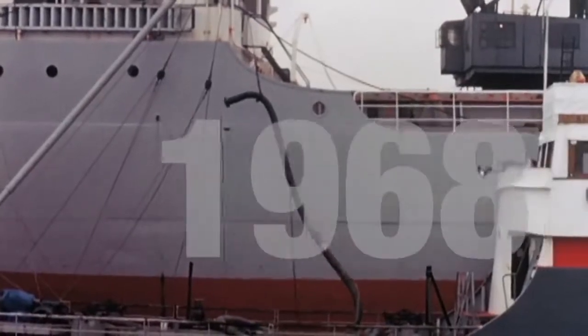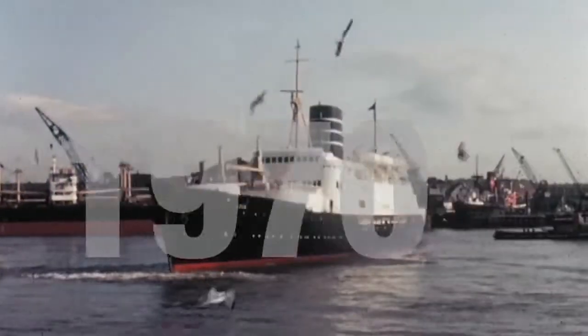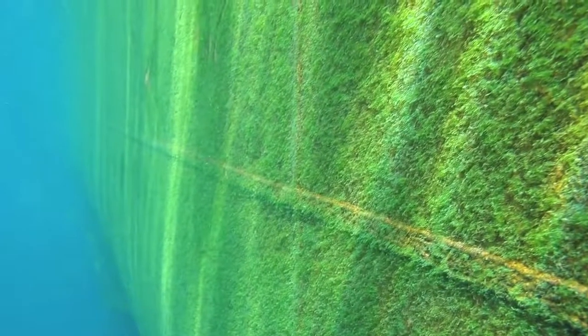Way back in the early 60s, the fouling problem on ships was animal dominated. During the next 10 years, as ships became bigger and bigger and the stationary periods in port became shorter and shorter, the fouling problem changed from one that was animal dominated to one that was algal dominated. And that was the problem that we started to look at. Which led International on to the invention of SPC.